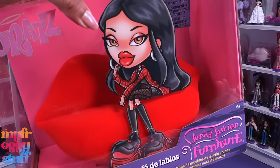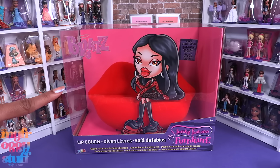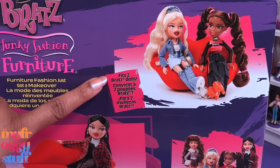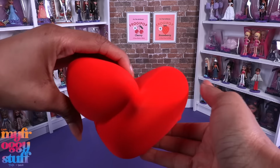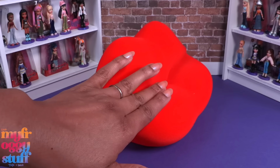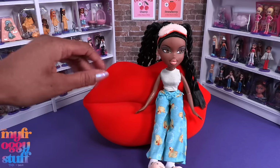Like the Bratz Funky Fashion Furniture Lip Couch. I got this on Amazon for $14.99. It says that it fits 2 Bratz dolls, but I think it will look great in a lot of doll spaces. It is finished all the way around and is flocked, so it's fuzzy. The seating is a little shallow, but it works fine for a Bratz doll.